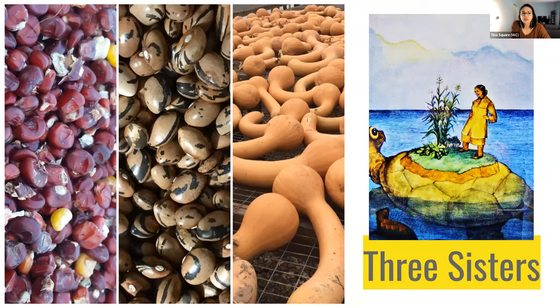And in our language, at least in the Mohawk language, we call them Yonohekwa, which translates to our sustainers. That's something that kept us alive for a really long time. And that's how they were able to earn this name as our sustainers.